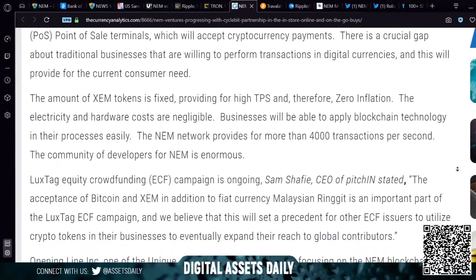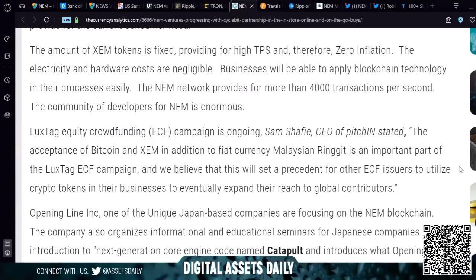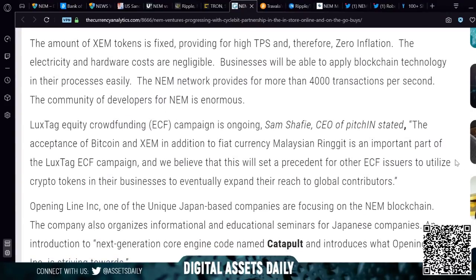The amount of XEM tokens is fixed, providing for high TPS and therefore zero inflation. The electricity and hardware costs are negligible. Businesses will be able to apply blockchain technology in their processes easily. The NEM network provides for more than 4,000 transactions per second. And the community of developers for NEM is enormous.